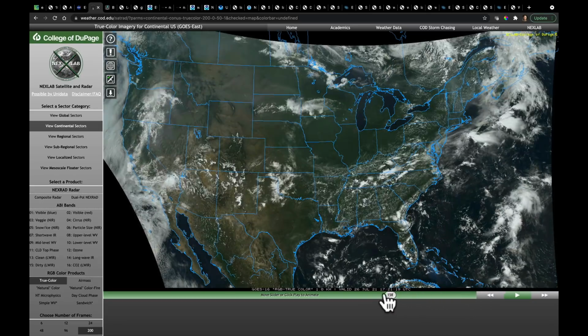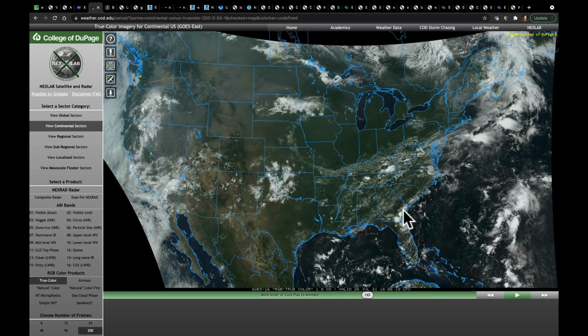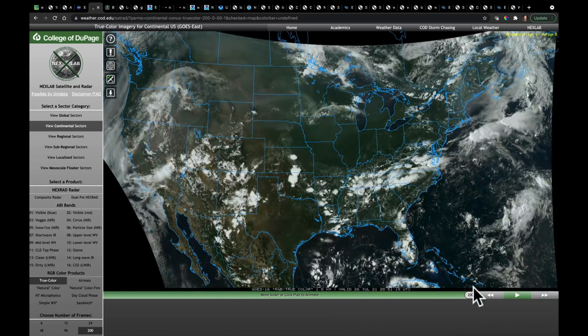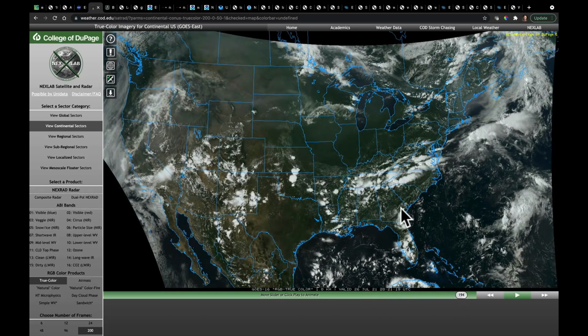And then you can see, I'll just point this out, watch right in through here just off of the border of both Georgia and Florida, just in the ocean. We had a weak tropical system that just made its way onshore this morning. And as it did so, it just produced some locally heavy rains and some gustier winds.